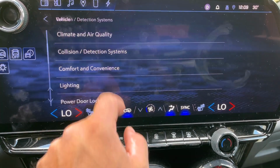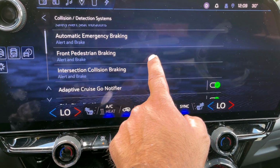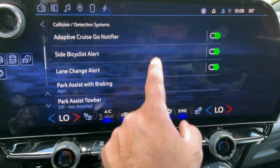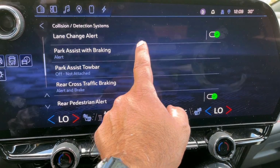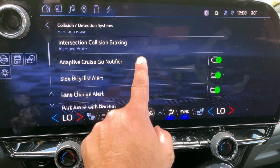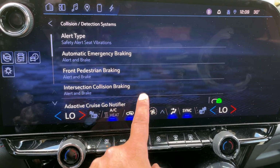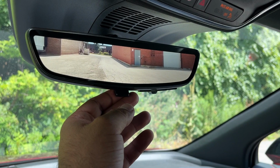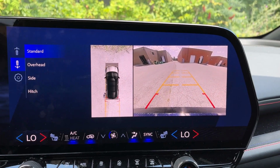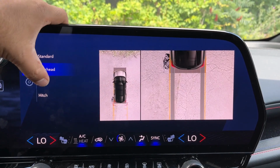On the standard safety side of things, every single Blazer EV comes with automatic emergency braking, forward collision avoidance, lane keep assist and lane departure warning, and your automatic high beams. The RS also gets you a head-up display, adaptive cruise control, the digital rearview mirror, which really isn't a safety thing, but I'm going to call it that, and a 360-degree camera with multiple viewpoints on it.